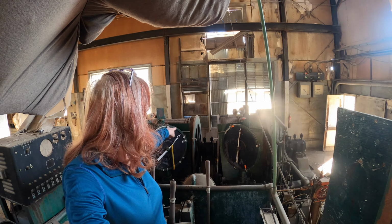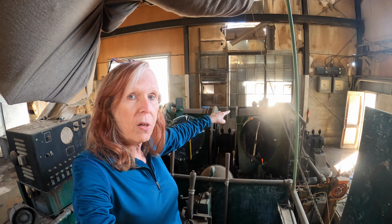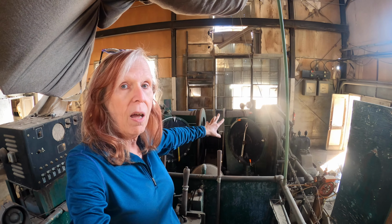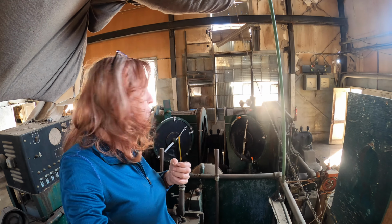And you can see where it had the indicators for how deep each one of the skips was up or down the shaft. And that's how they would have told what level everything's on. And I can see up to level 14.